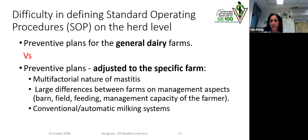The preventive plan that we know today, as Henk said in the beginning, but on a herd level this time, and as ILKA mentioned too, the prevention plans on dairy farms are generally not specific to the farm itself. What we know today, we have to adjust to the specific farm. When we look at farms, there is the multifactorial nature of mastitis. They have large differences between farms in management aspects, and even the milking system is different. Not talking about country to country, but inside the country, we have such a huge deviation between farms that the general plan will not necessarily fit most of the farms.